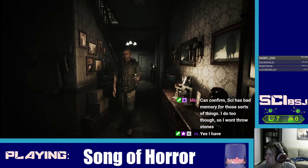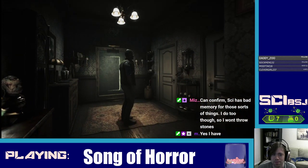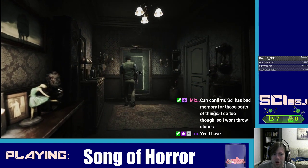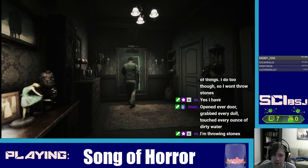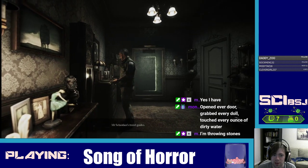Maybe the Russian will solve it. Door's disappeared. Front door's gone, guys. The front door has gone. The exit, September 28th, 1998. Can I use key on it? Can I use key?